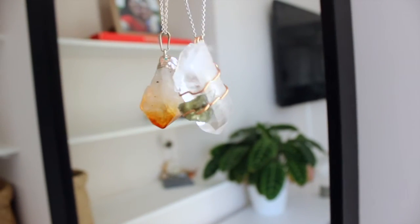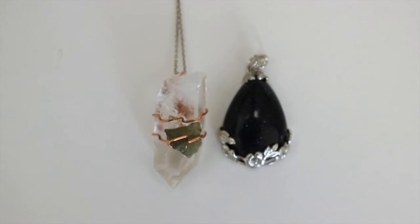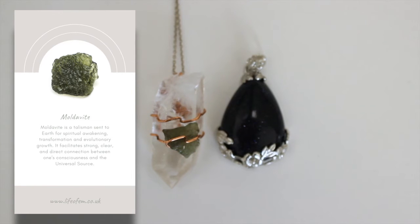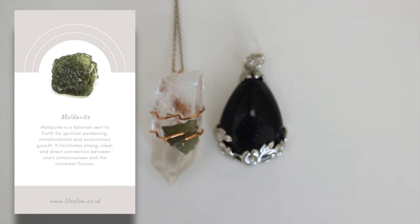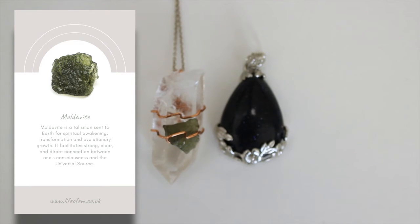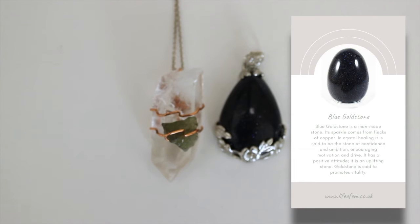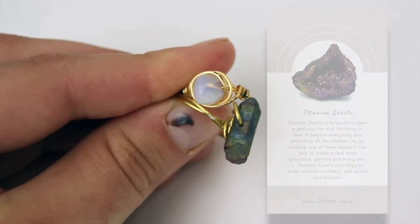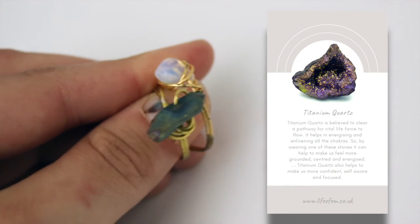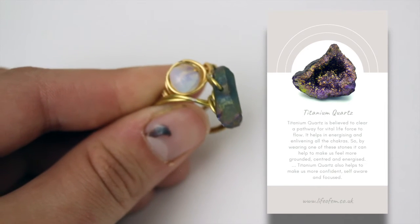Now I've also got a few jewellery pieces here, but the most important jewellery piece I own is my moldavite necklace. Now moldavite is an extremely high vibrational crystal, and it facilitates strong, clear, direct connection between you and the universal source. So it does sometimes take a bit of getting used to wearing it. And I've also got a blue gold stone, man-made, here from my nan. And I also have a fertility bracelet. We won't go too much into that one. And some rings here. There's my opalite ring and also my titanium quartz ring here as well, but I'll go into that just in a minute.